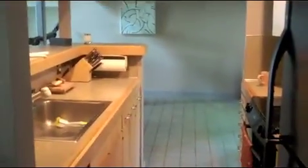The kitchen has a lot of storage space. There's a big storage closet in the kitchen for your groceries. The kitchen needs to be redone. I think it's probably seen its day, but in its day it was probably pretty magnificent.